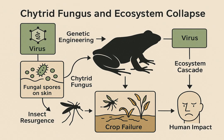So when the fungus damages the skin, they can't regulate those vital salts like potassium and sodium. It messes up their whole system. Okay. Leads to electrolyte loss, which ultimately causes heart failure. It's not a quick process. That sounds awful. Can you give us an example, something concrete?